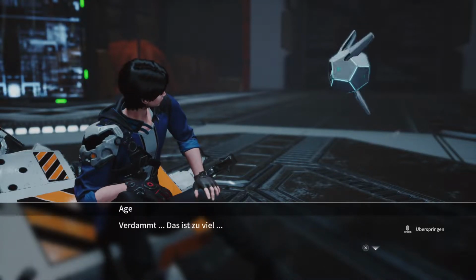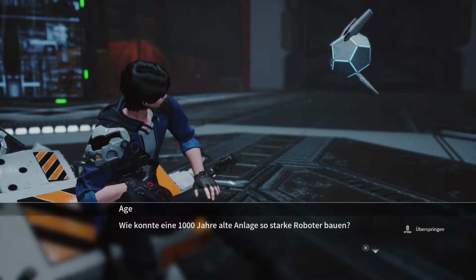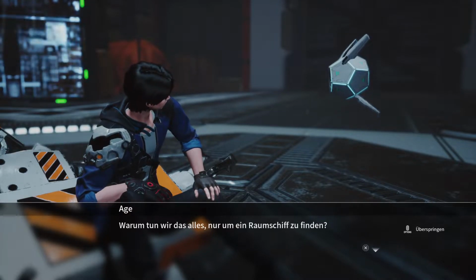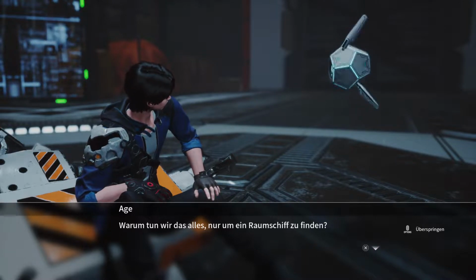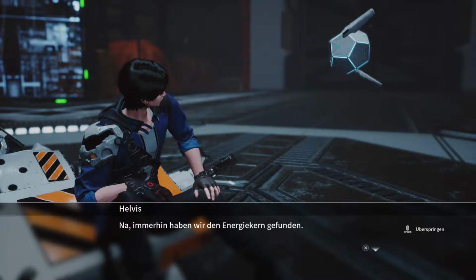Too much. How did a 1,000-year-old facility make such strong robots? Why are we doing all this just to find a spaceship? Well, at least we found the energy core.